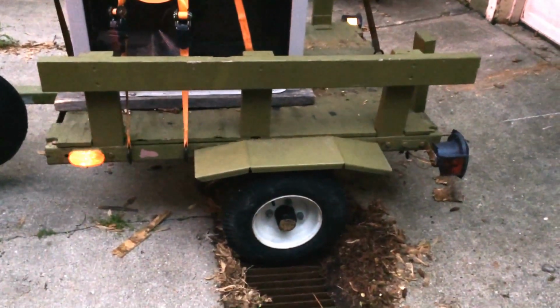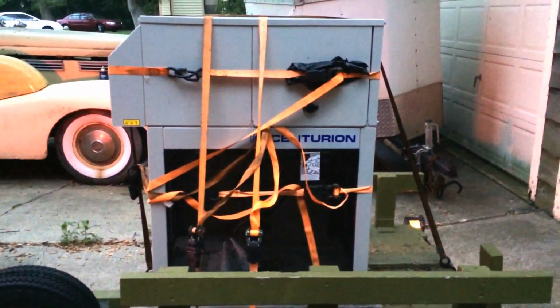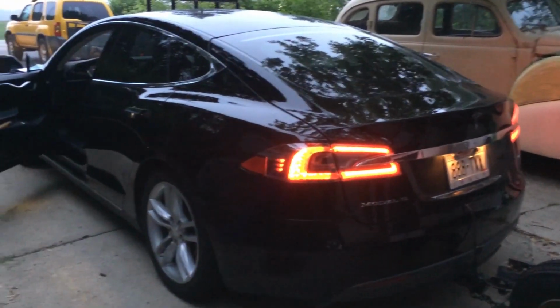This is a trailer. This is a generator. And this is a Tesla Model S.